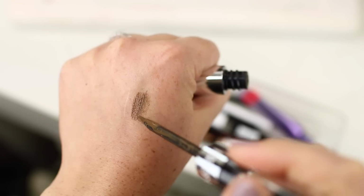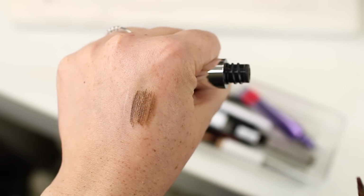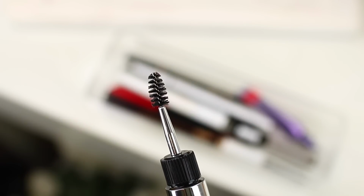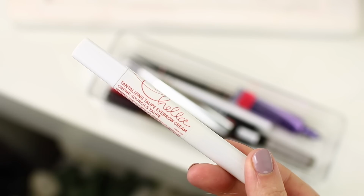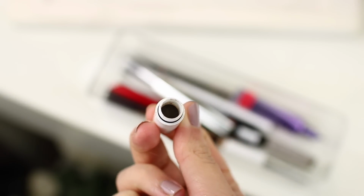It's a very wet product, and you brush it onto your brows, and then you like comb it out with a spoolie, but it's not a very precise product. I think the packaging is off. If they had packaged it a little bit differently, it might be better, but so far I just don't really understand it. I do have my Cella eyebrow cream that I got in a subscription box, which I do really love. It's really easy to work with. It just makes your brows look natural and beautiful.